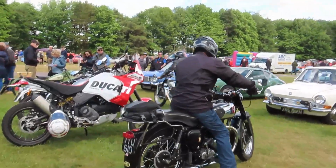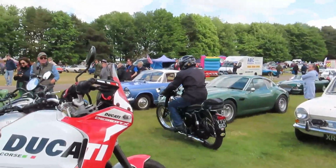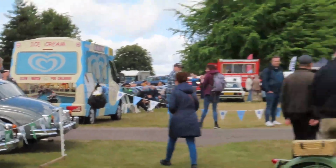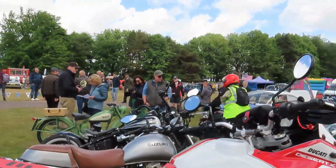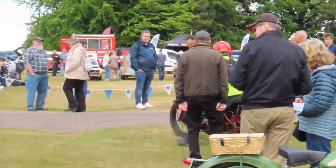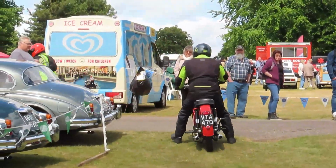The back pressure from that exhaust was incredible. I felt it hitting me. That's a lovely pair of classic BSAs, especially that racing one. That racing one has a proper engine in it. And also, that red one looks absolutely lovely. Another nice BSA in red there.